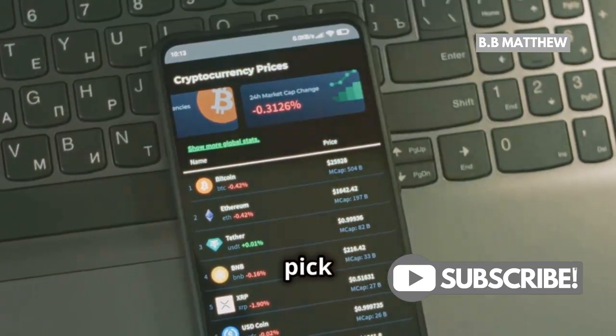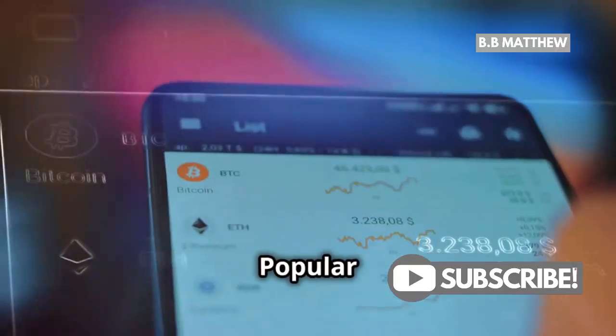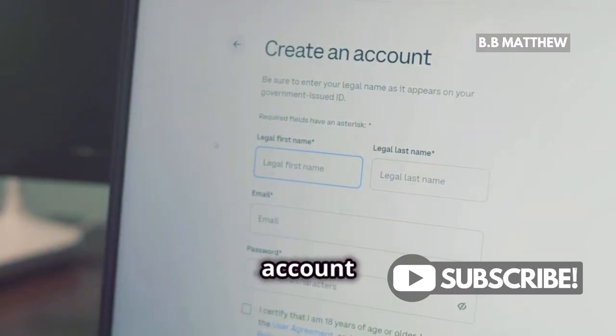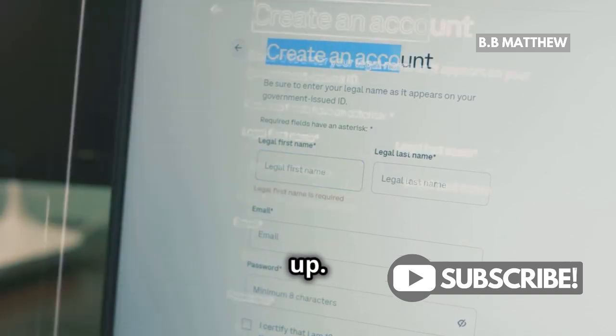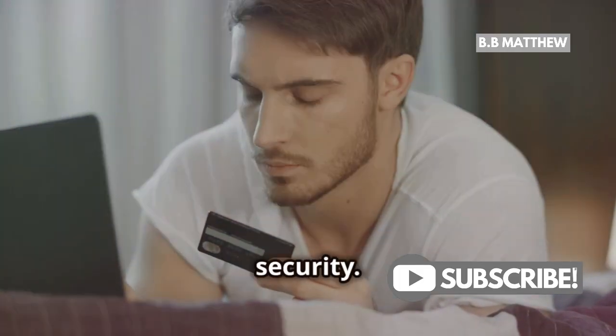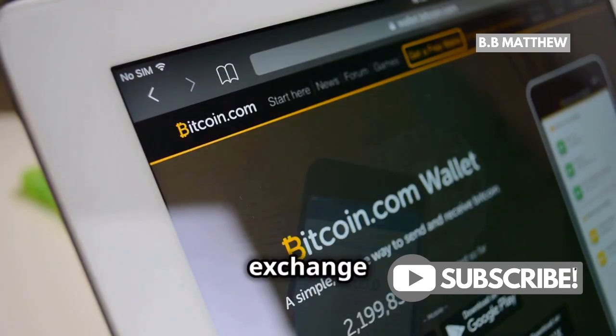First up, you need to pick a cryptocurrency exchange that supports both XRP and Bitcoin. Popular options include Binance, Coinbase, and Kraken. If you don't have an account yet, head over to the site and sign up. Be sure to complete any identity verification steps. They're important for security.